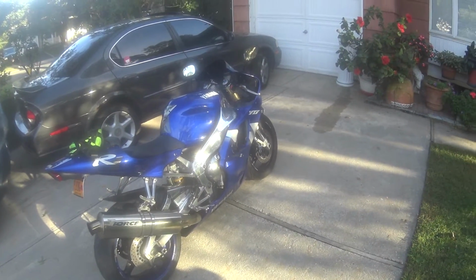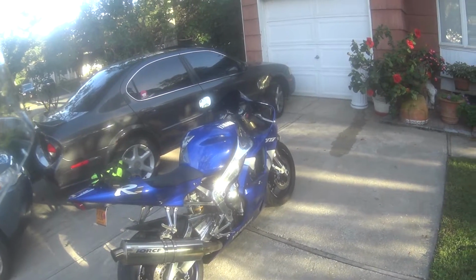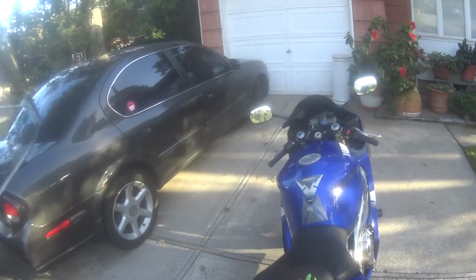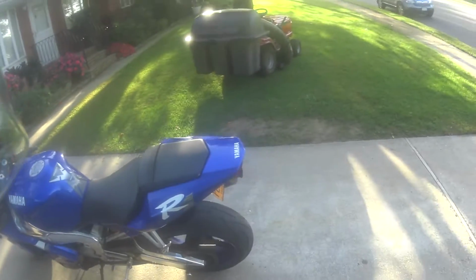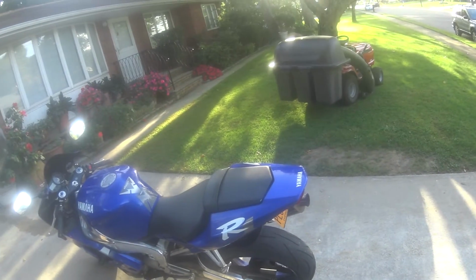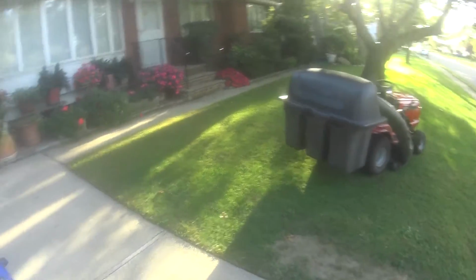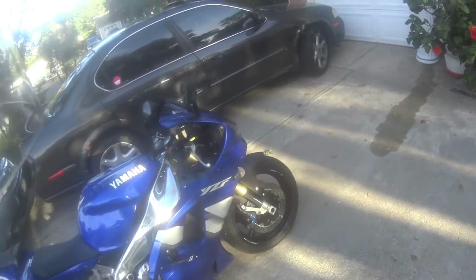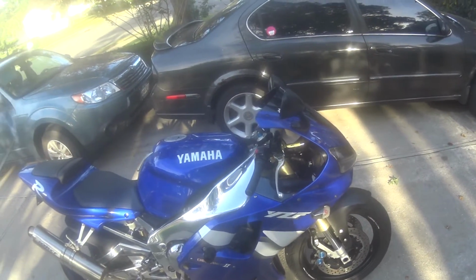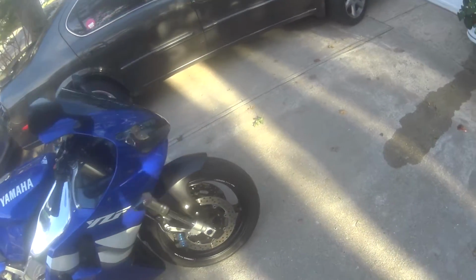All in all, the previous owner, I have all the paperwork. He dyno tested it with 159 horsepower to the rear wheel. For a 2000, that's pretty good for rear wheel horsepower. He put $5,700, I think, all told, into the motorcycle. Exhaust, not even counting the clutch, because the clutch wasn't in the receipts. I guess he lost the receipts for that.